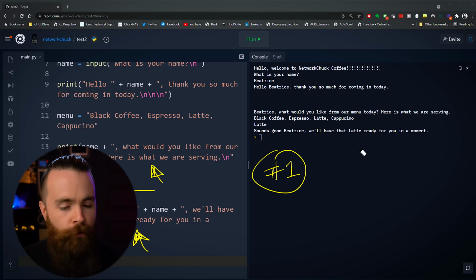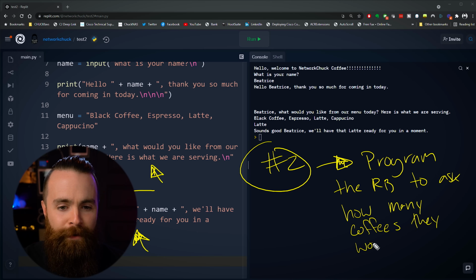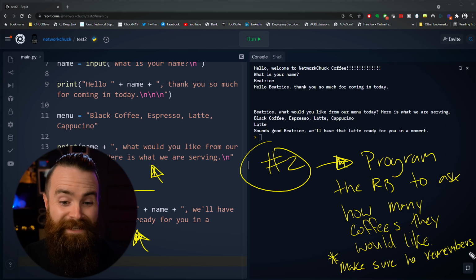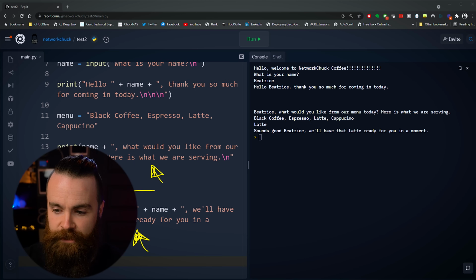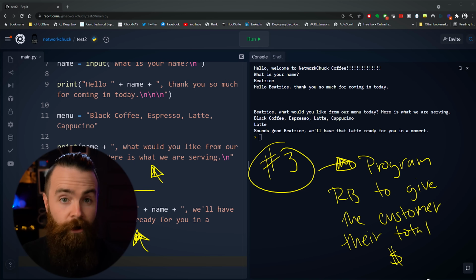Task number 2, program our robot barista. We'll call him RB for short. Robot barista, to ask how many coffees they would like, and also make sure he remembers how many they want. And finally, task number 3. Now keep in mind, this can be done various ways. Step 1 is pretty straightforward. Step 2 and 3 can be done in a number of ways. As long as you accomplish it, that's cool. Task 3, program RB, Robot Barista, to give them their total cost of all the coffees.